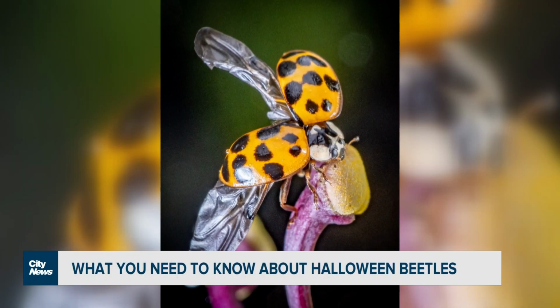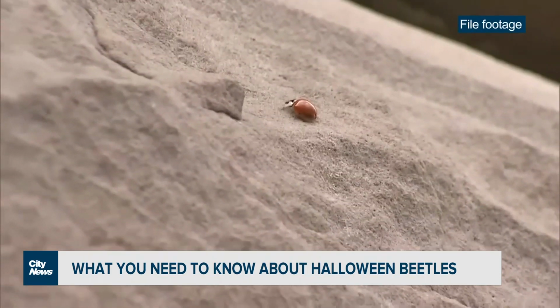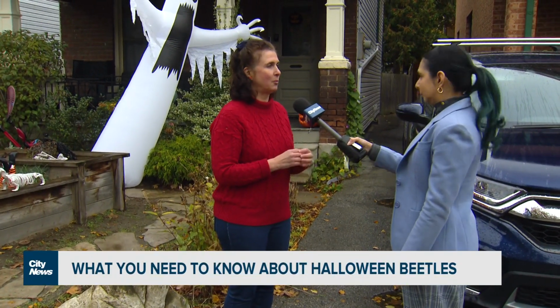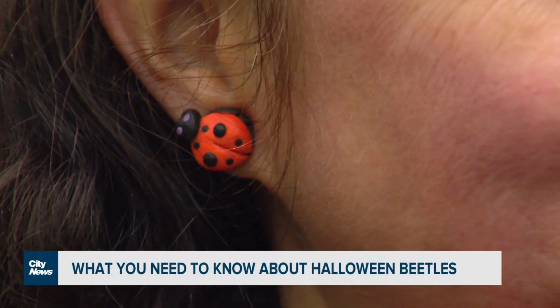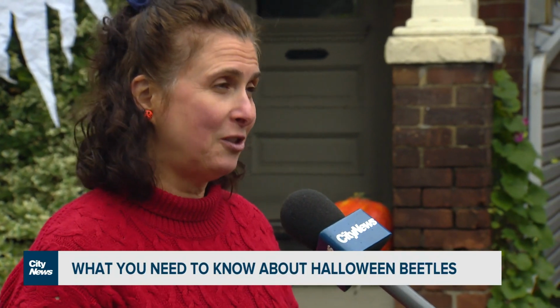Which means there's no need to get spooked. They cause no harm, and they're not considered invasive. Invasive is a term that's used for something that's really detrimental to our environment. And these beetles, while being non-native and being very much everywhere, they're still beneficial.